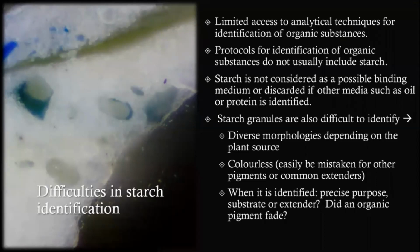Moreover, they are colorless and therefore can easily be mistaken for other pigments or common extenders. In rare cases where starch is identified, its precise purpose is often hard to determine. As a substrate, the organic pigment that was carried by the starch might have faded completely, leaving the granules colorless and indistinguishable from their use as an extender.